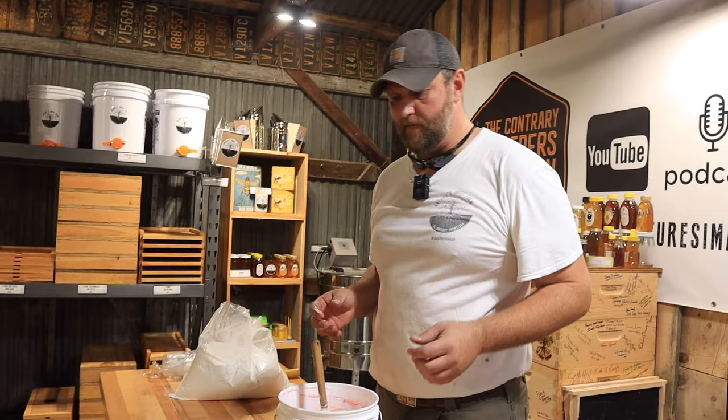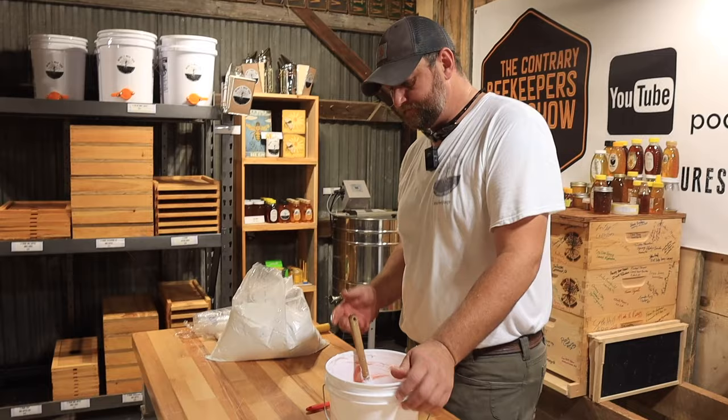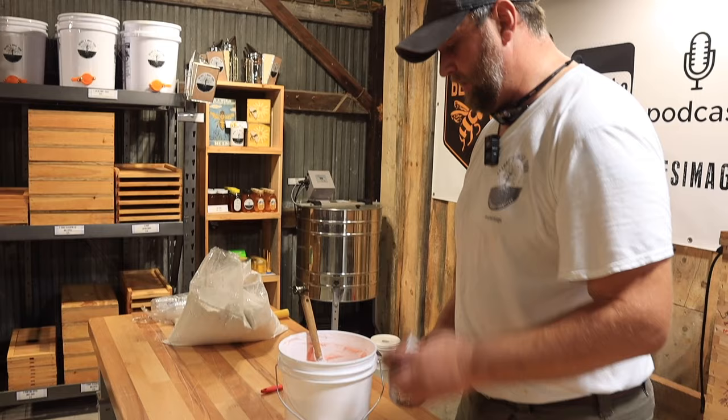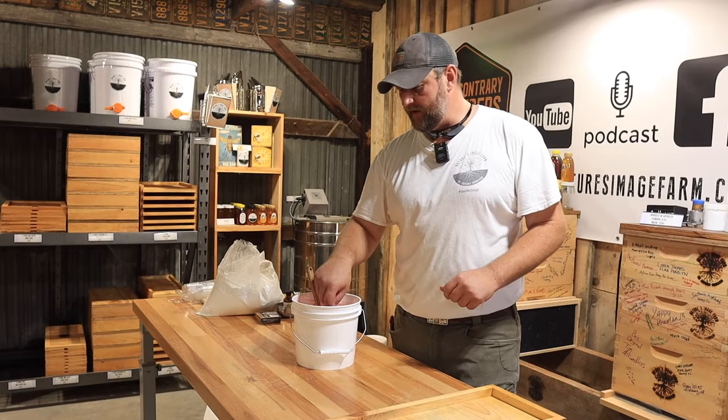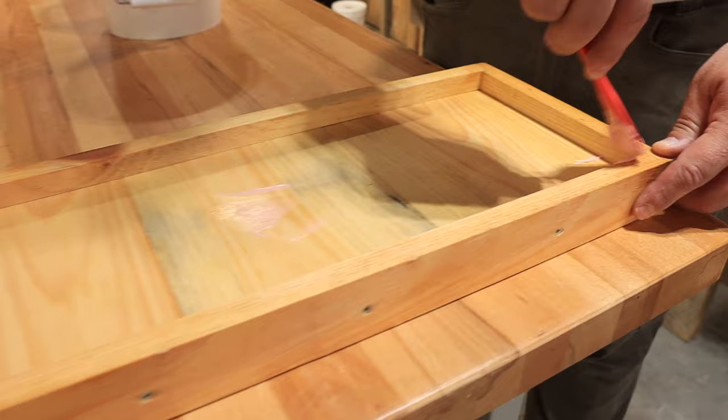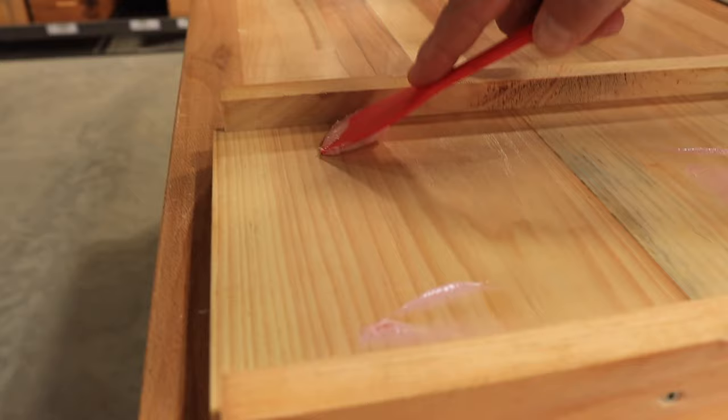Is this harmful for our honeybees? Well, I guess it could be to a certain extent. But what we're not doing is putting this in a situation for the bees where they're really going to be in a position to consume this. So what we do is we take a little spatula and we'll take a little smearing right in the center of our bottom board, like that. Very little. Also, right here in the corners. And that's it.